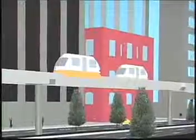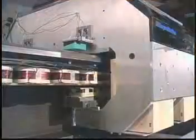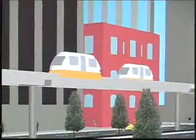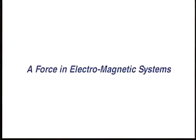Magnemotion's maglev system consists of multiple vehicles traveling with short headways, which require a simple but sophisticated control system. Maglev and linear synchronous motor technology coupled with Magnemotion's sophisticated control provides the next generation transportation system. Magnemotion, a force in electromagnetic systems.